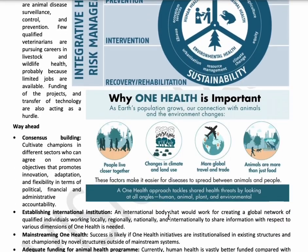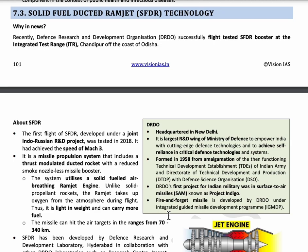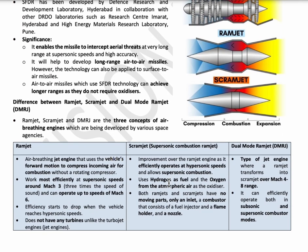The next topic is solid fuel ducted ramjet technology. Ramjet is an air-breathing engine that uses air to burn the fuel. It works efficiently at supersonic speed. Scramjet or supersonic combustion ramjet is an improved version of the ramjet where it works effectively at supersonic speed. Next is dual mode ramjet. Dual mode ramjet is a type of jet that works efficiently in subsonic and supersonic modes.